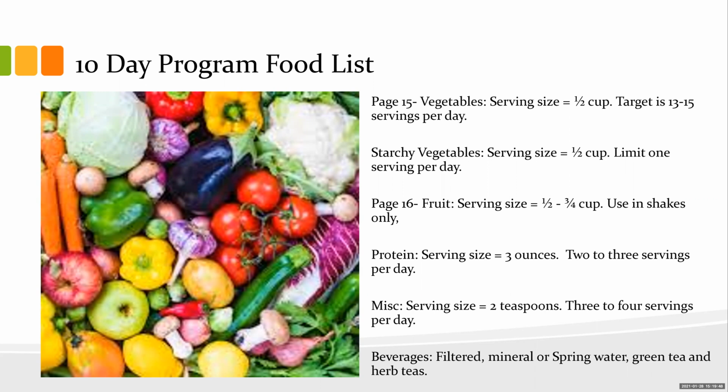Your protein serving size is 3 ounces, and this is in addition to your protein for your shakes. So you can have 2 to 3 servings per day. Lean meat, make sure the eggs are free range. That means they're running around in the sunshine eating bugs like they're supposed to. We're not feeding them a bunch of grains like we talked about last week.